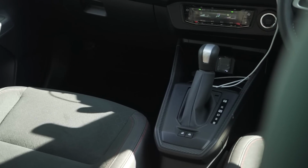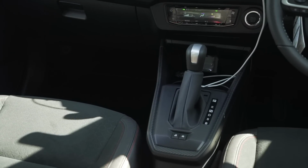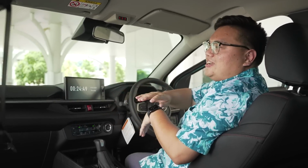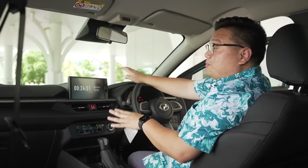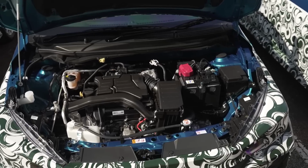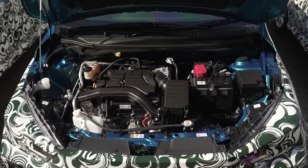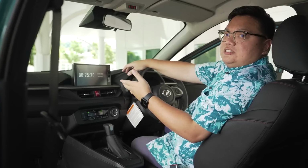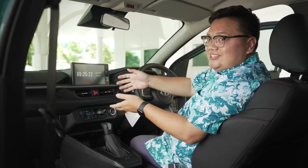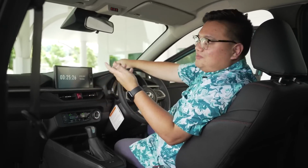It's a really good one if your only experience of a CVT is with Proton CVTs. You just need to banish the entire experience of all that and drive a proper modern CVT on a new Perodua. I think you will like it. Now up front, the engine is exactly the same as the previous Axia, 1 litre 3-cylinder naturally aspirated engine. So unfortunately there is no turbo. Yeah, the rumors were not true apparently.